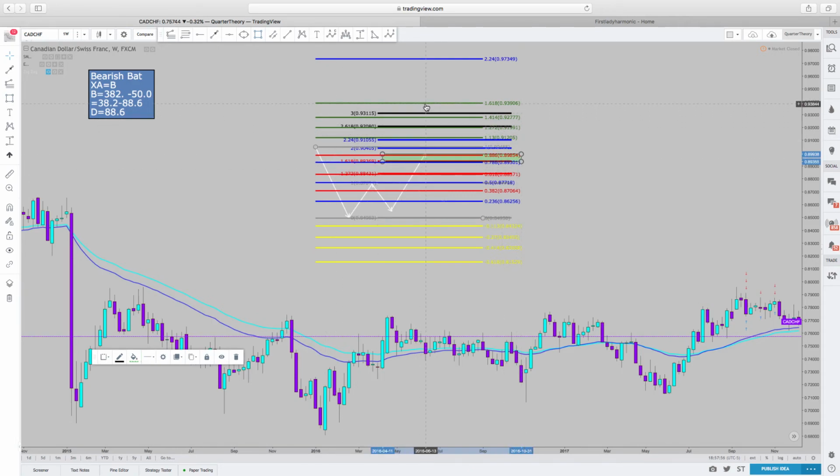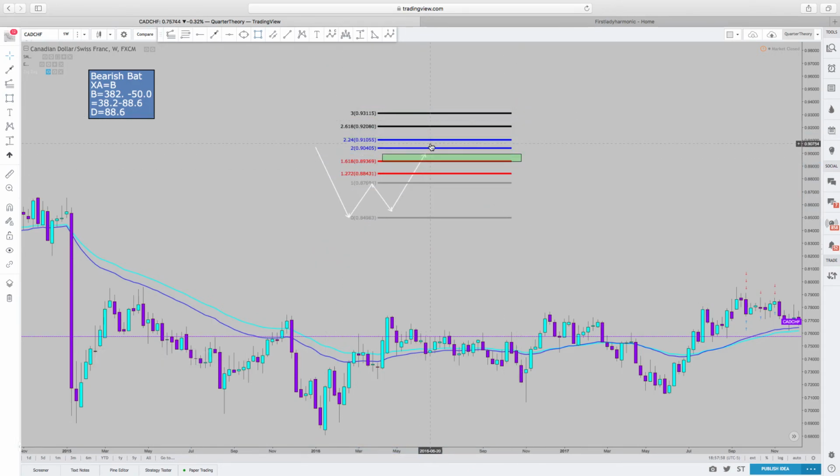Marie says, do you wait for confirmation of bullish movement on the D leg? Well, you want bearish movement. You don't want bullish. You want bearish movement, because this is a bearish bat. So once the D point has hit, you're looking for, yes, to be conservative, confirmation. So let's say a candle has come up from here, and it has hit the D. Your next candle should show some type of rejection downward, which would give you indication that your harmonic pattern is correct.